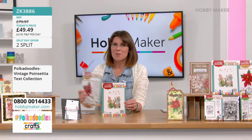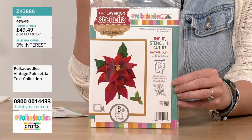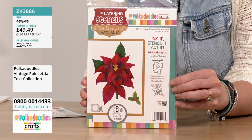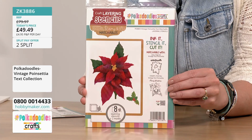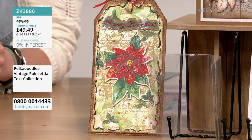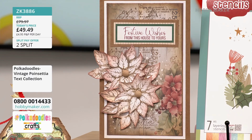Gorgeous, isn't it? We then have, and we know that poinsettias are one of the most popular images ever, 8 layering stencils in this and 2 masks as well. It started off as just going to be 3 layers, and then I thought, no, we've got to have more. Then at the end, I thought, I need a mask. The reason is because this works with the stamp set so well, and having the masks in there enables you to do more things.